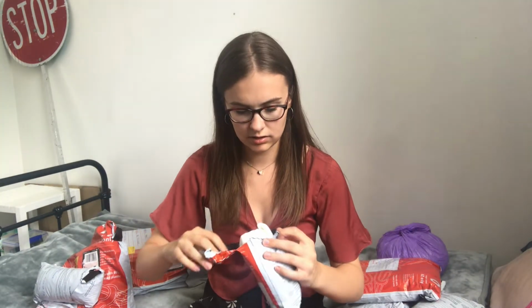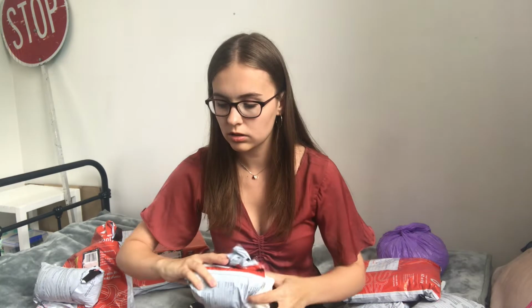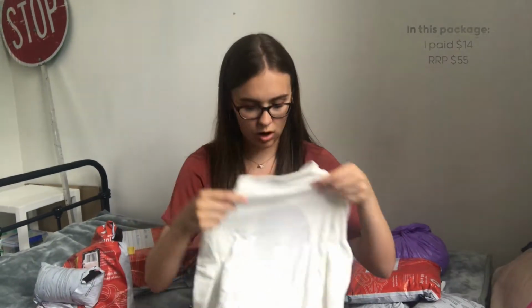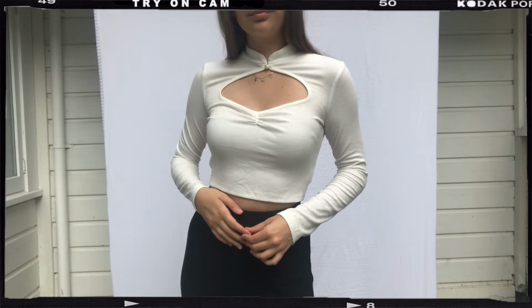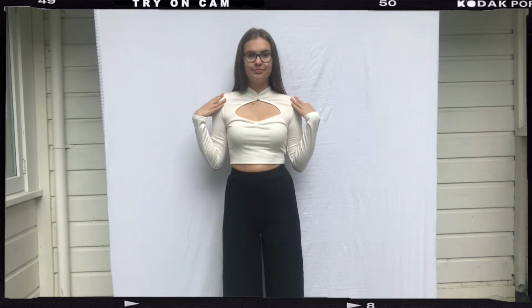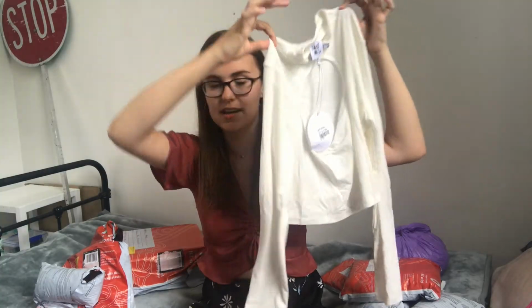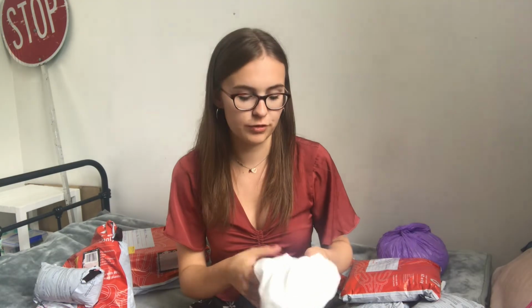I love this. I see white. Oh, it's got a tag. It's brand new. Oh, this is a Princess Polly crop. It is the katana top in white. It's just a white ribbed long sleeve, and it's got this cute detail around the neck and a bit of a cutout as well. That's gonna be so flattering. I just thought it was a nice take on a long sleeve top. Also, one of my friends was wearing a top like this, I think a black one, ages ago, and I thought it was so flattering. So when I saw it on TradeMe, I was like, gotta cop that one.